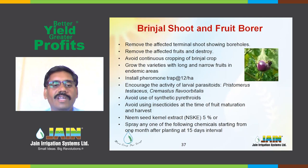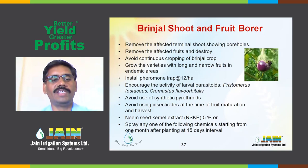Although they give quick knockdown, it has a long-term bad impact. Avoid using insecticide at the time of fruit maturation and harvest. So if the fruit is mature and you have to harvest immediately or tomorrow, today you should not spray. We should keep in mind the waiting period of a particular pesticide.